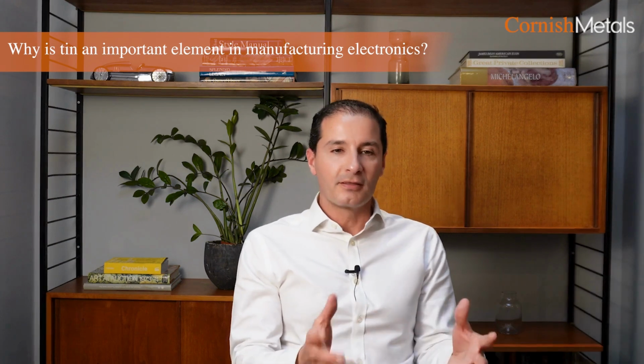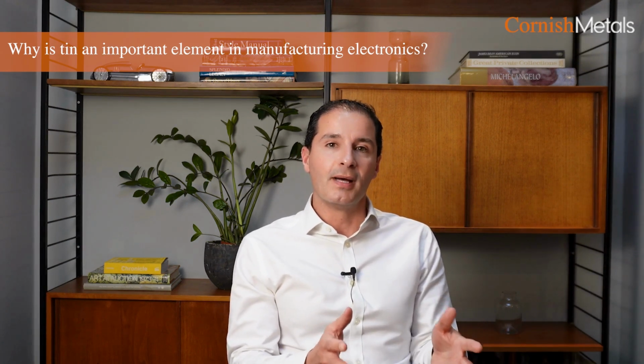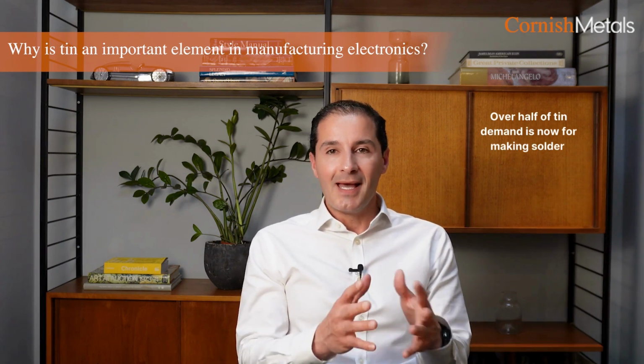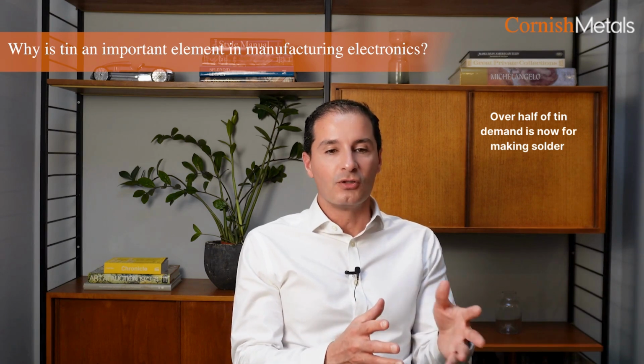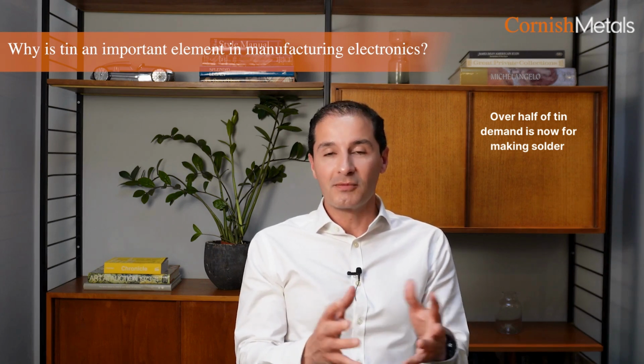So now the biggest application for tin, making up 50% of tin demand, is solder, which goes into electronics. So essentially anything with an electrical or electronic connection has tin in it. So that's why tin is very important in current modern day life.